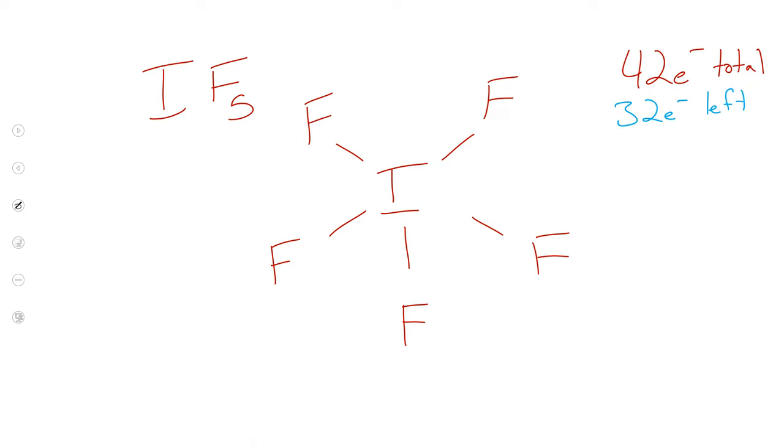How many does each fluorine still need? Each fluorine still needs an additional 6. So 6 times 5 is going to use up 30 of our 32 electrons when we do that, right? But we can go ahead and add those on there. I'm just using the other color for the sake of not making it look too crowded up here.